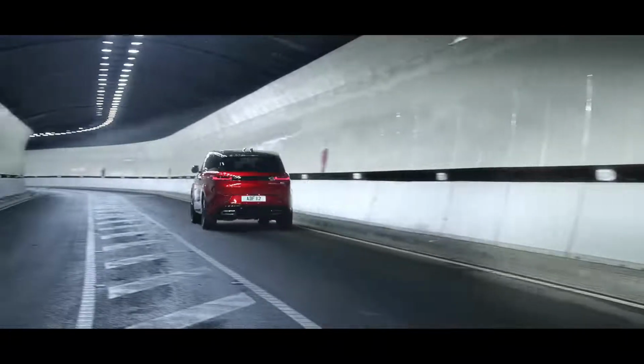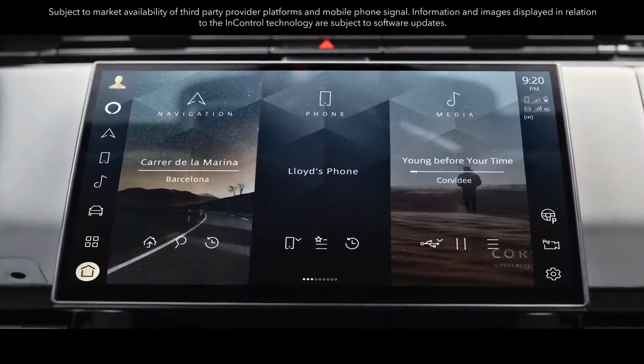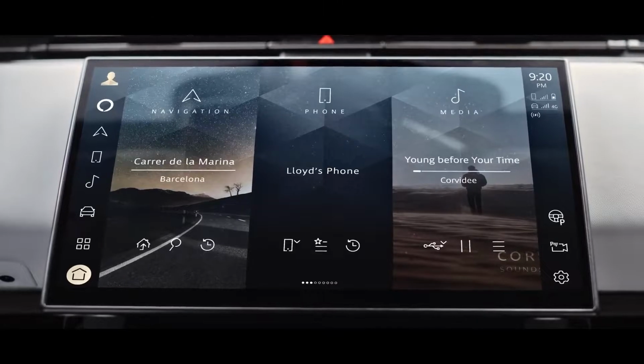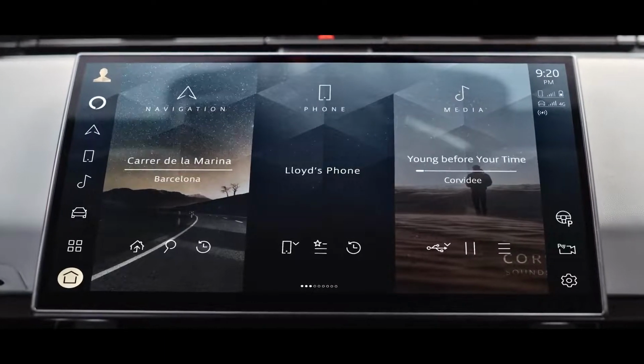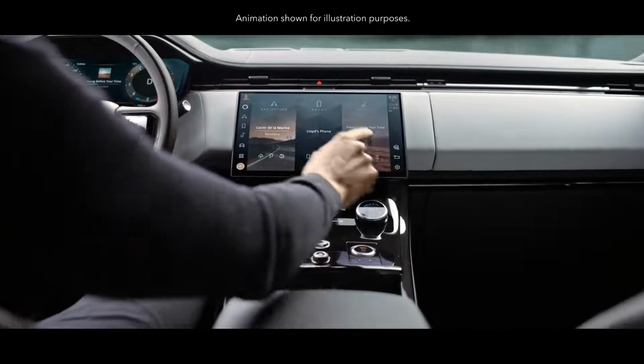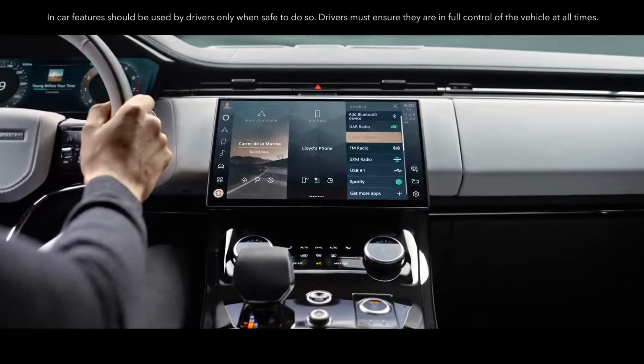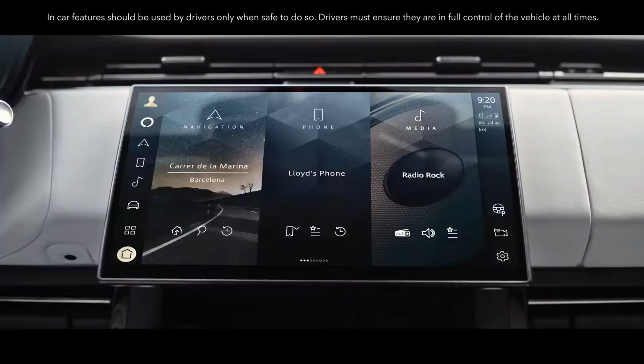Our latest Pivi Pro infotainment system features a floating curved glass Full HD 13.1-inch touchscreen with haptic controls. 90% of tasks can be accessed in 2 taps from the home screen. It's faster, more intuitive, and smarter than ever.